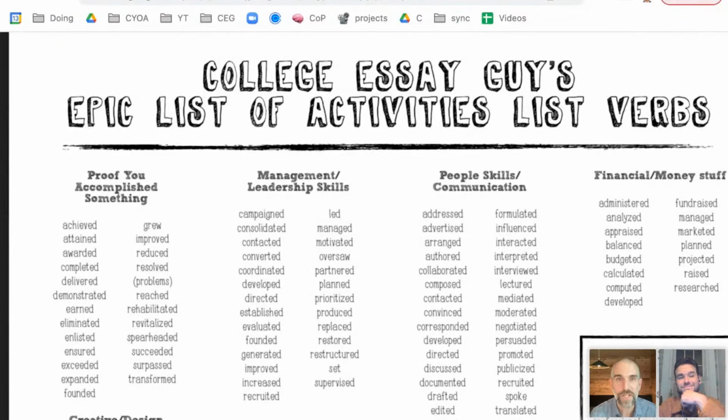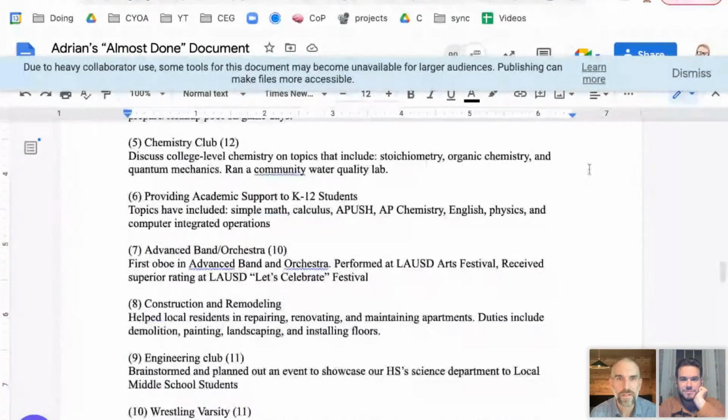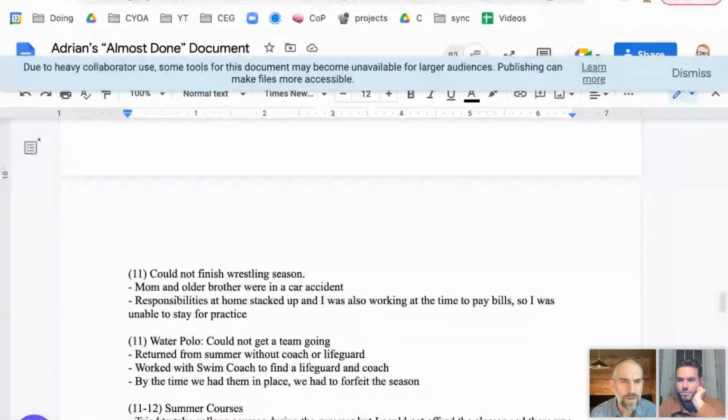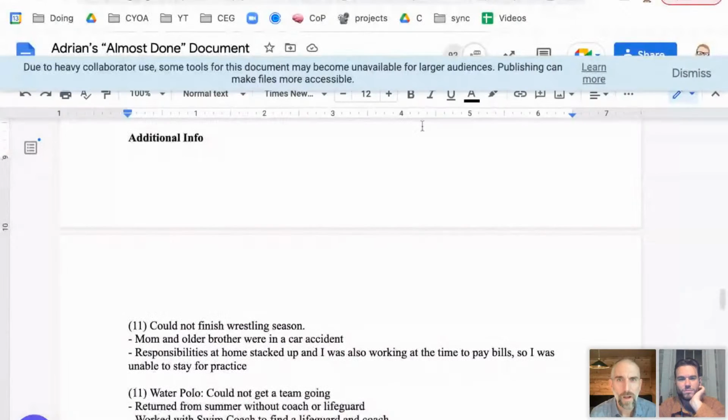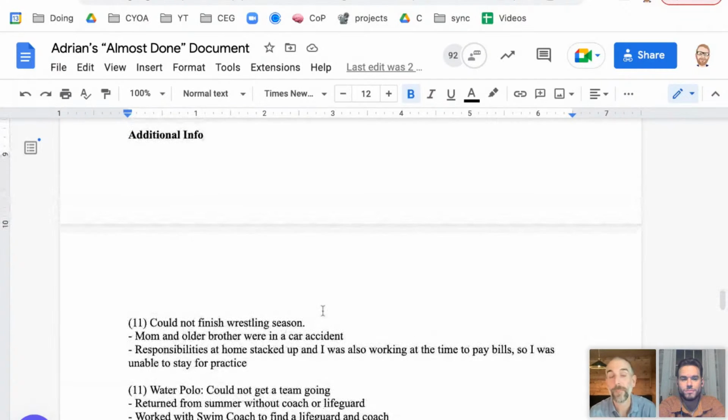The third thing I want to suggest that you do is, when you've created your almost done doc, go to your additional info section. By the way, if you're not able to somehow get onto the almost done doc that I shared, don't worry. It's because we have too many people on it. So this additional info section could in some cases be a big difference maker if you have context to share that you couldn't share elsewhere in your application.